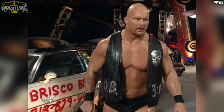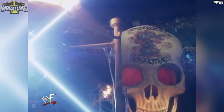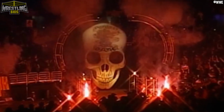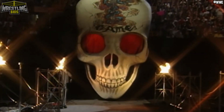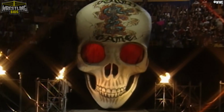It's not the most beautiful set the WWF ever made, but it was very different from their usual designs around this time period. Later in the year, Survivor Series hosted the Deadly Game Tournament, and a giant skull was placed in front of the entrance curtain. The skull itself was used in the logo for the event, and it's one of those things you always think of when you think of the Survivor Series in '98 and the tournament to crown a new WWF champion.